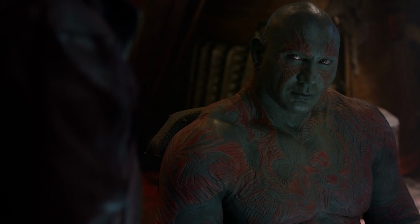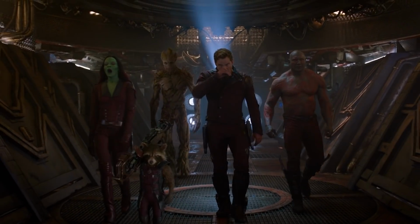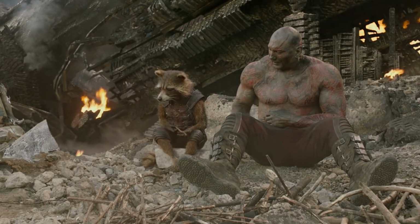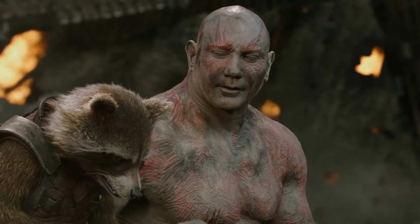Nothing against the hard work that brought Drax to the big screen. I just think his look and his many appearances contribute to him looking less like a destroyer and more like someone you just want to hug and tell him everything's gonna be alright.